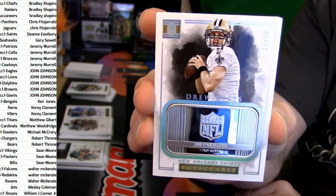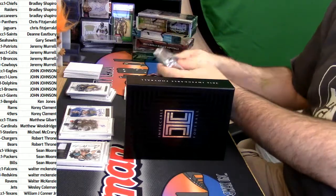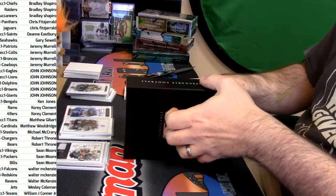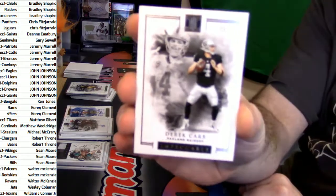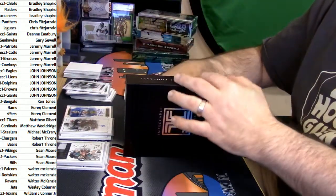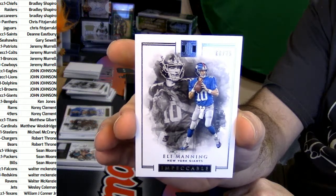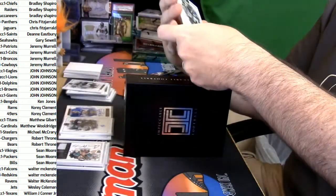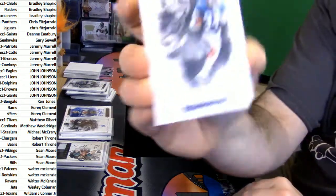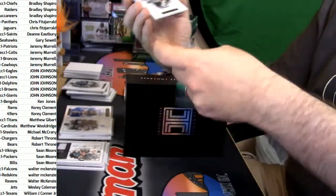For whoever got the Saints. 9. It's a fancy card. All the I know you did, Kay Clemens. All right, and /75, Derek Carr for the Raiders. Out of 75 for the New York Football Giants, Eli Manning. 5 out of 25, Thurman Thomas. Bills. Tomorrow, that might be $18.